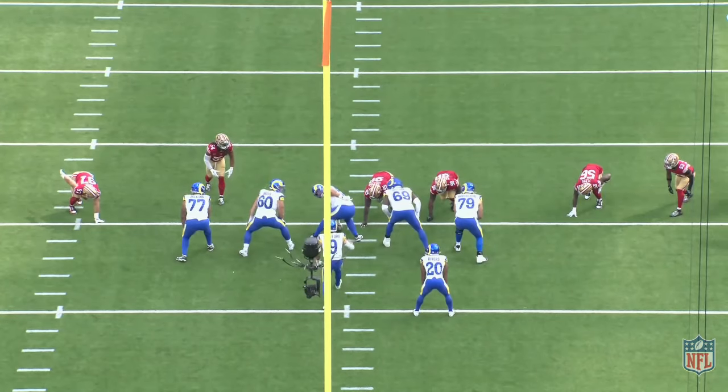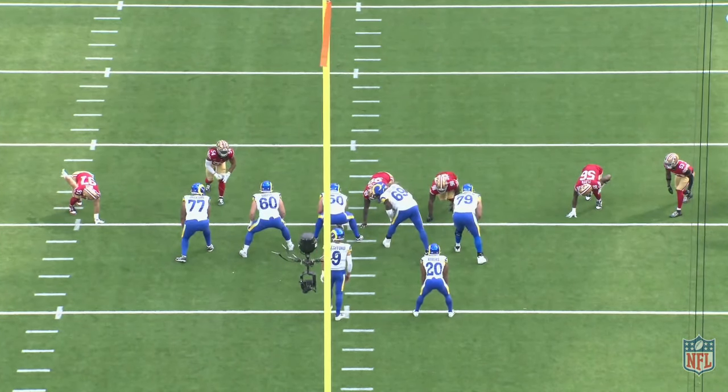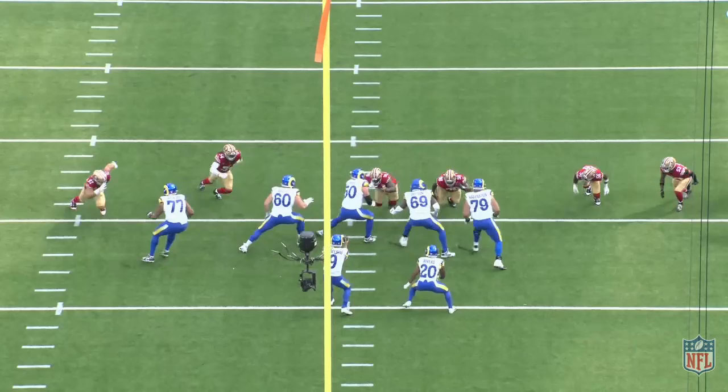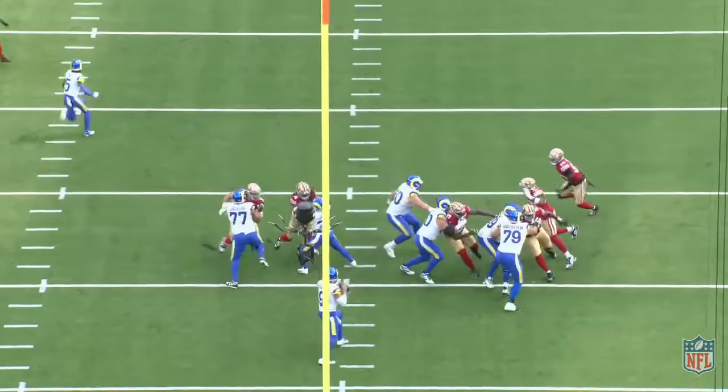Wow. Just when the Rams had to get something going on offense, they did. What about that big blitz San Francisco sent? Well, check out Ronnie Rivers, who comes all the way across and picks up one of the best defenders in the league, Fred Warner. Boom.